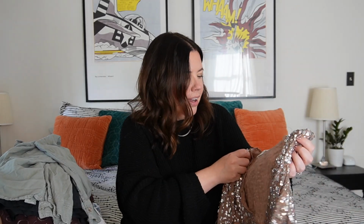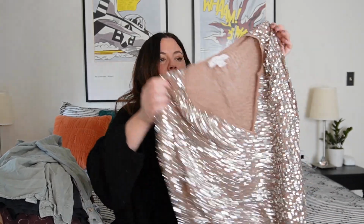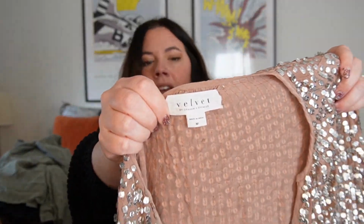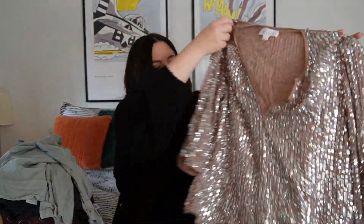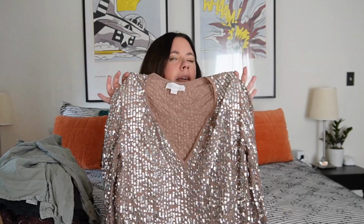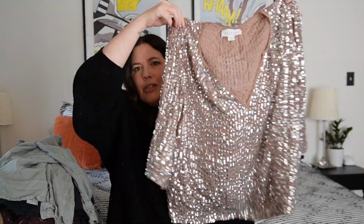Next up, another unbelievable, gorgeous, fancy shirt. This one's a size medium. This is from Velvet by Graham & Spencer, and you'll see them sometimes in Anthropologie. Between this and that Parker shirt from earlier, I feel like I'm ready. I wish I found this a month ago, because on the day that I'm filming this, New Year's Eve is 2 days away. So a little too late, but there's never not a time for a sequin shirt. Look at how that sparkles in the camera.